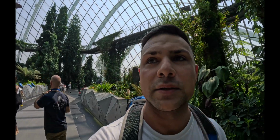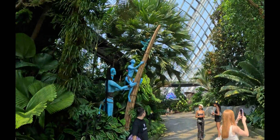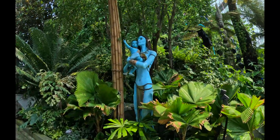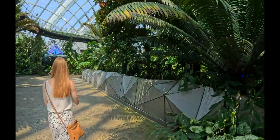This place is really cool. And we can see some more Avatar. That's cool. Everything else in here is real plants, besides the Avatar stuff, obviously.